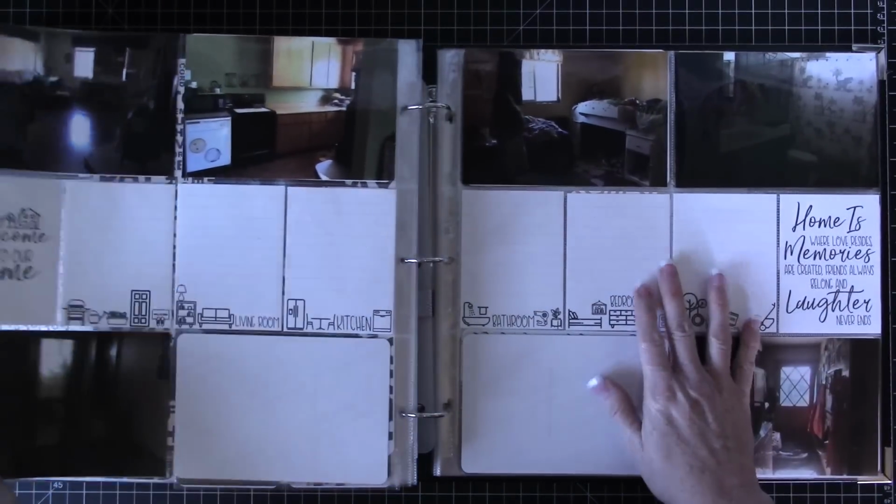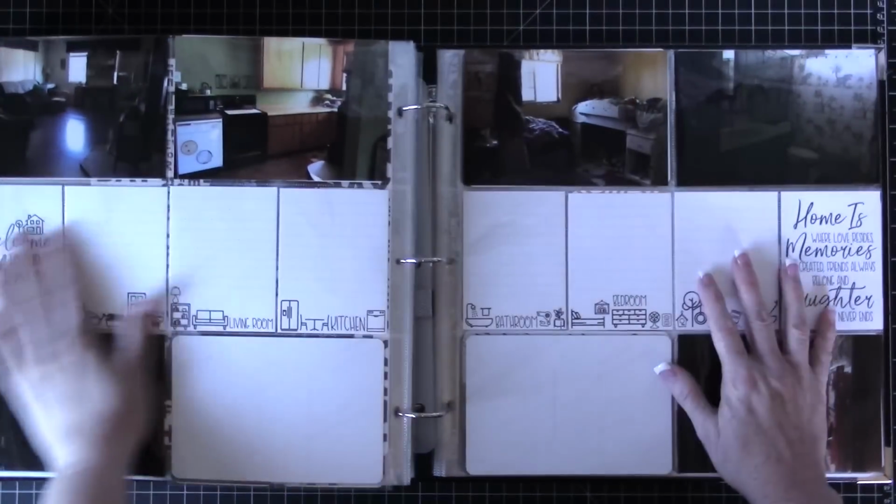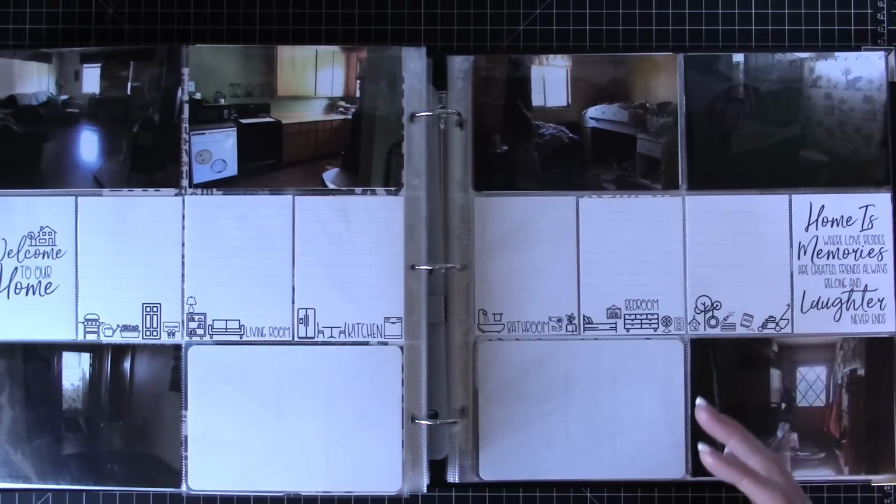And then this week was week 18, and then for week 19, I did a week in the life project. So I have a whole mini album for week in the life.